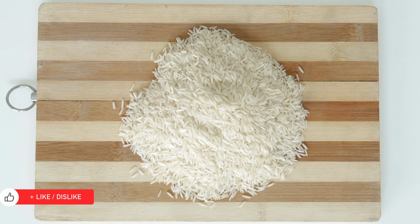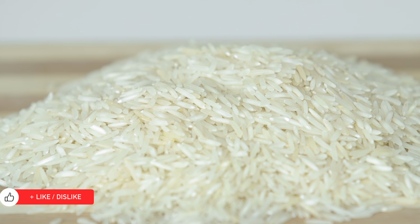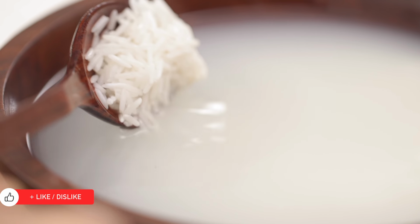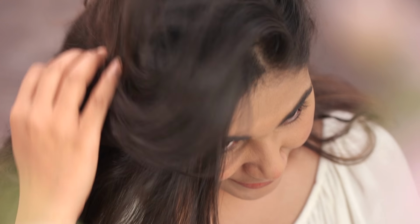If you're a rice lover, then why just include it in your diet? The milky water left behind after soaking the rice is rich in amino acids, which strengthens the hair at its root to promote stronger and thicker growth. The starchy water helps in making it a fantastic volumizer that adds thickness to your mane.